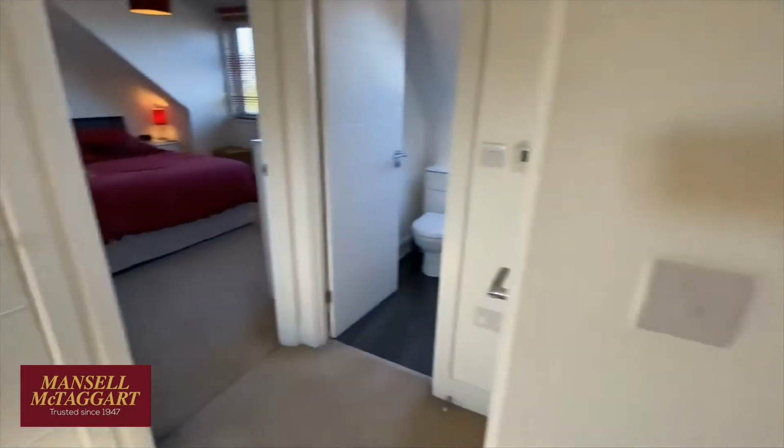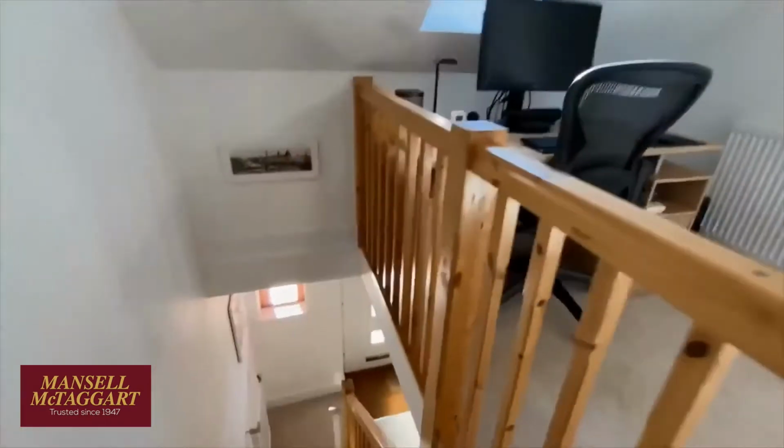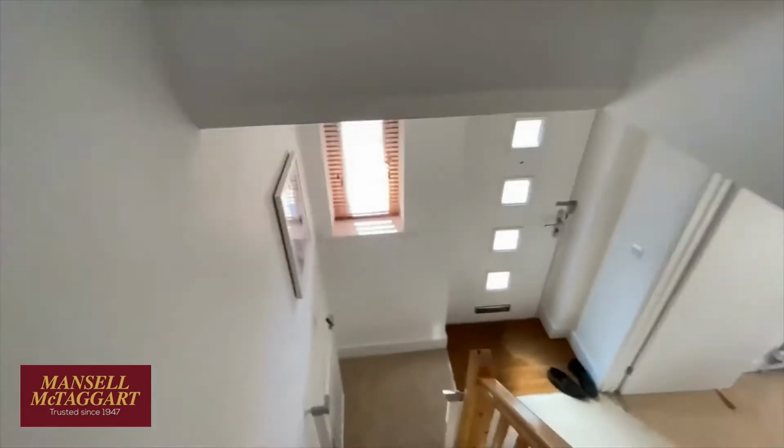So like I say, airing cupboard, another big storage cupboard on the landing. But handy little office area for those that want a home office. And then come out to the back garden.